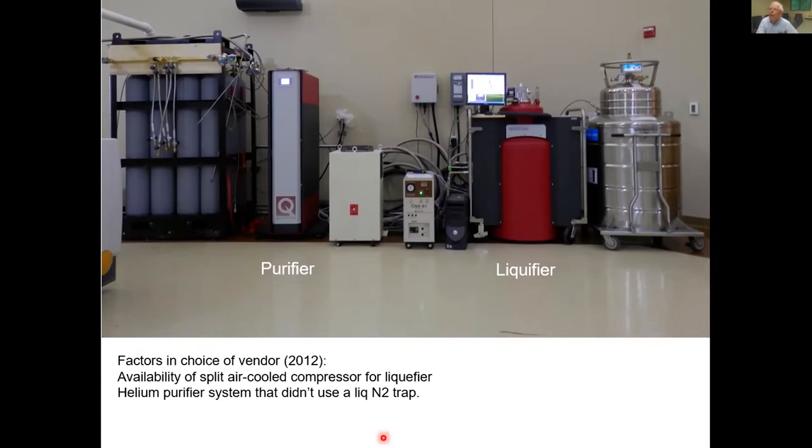Factors that went into our choice was we wanted to get a system with a split air-cooled compressor, and at that time, Quantum Design was the only outfit that offered such an option, and we also preferred the system with the cold head trap so that we avoided dealing with nitrogen.